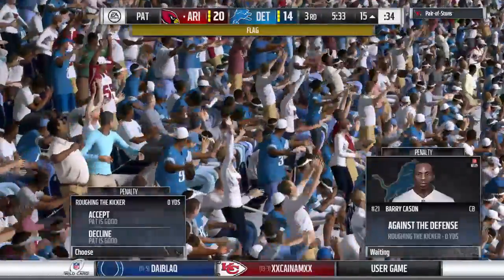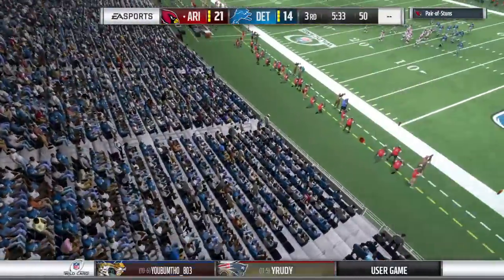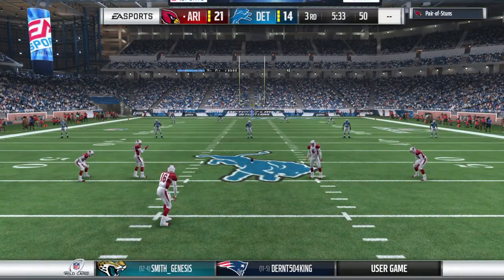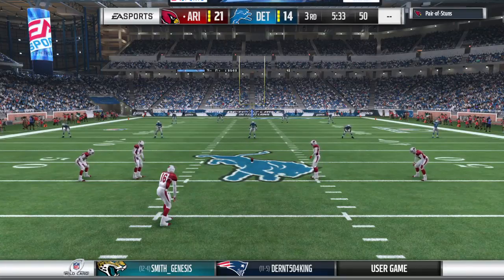And not that much room to operate. So that tells you about his acceleration. We always talk about being able to go from 0 to 60 real fast. It took him less time than that to get to top speed and complete that play.